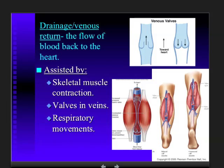The other thing that increases venous return is every time you inhale. You guys already know this: what happens to pressure in your thoracic cavity when you're inhaling? Is pressure increased or decreased? When you're inhaling, pressure is decreasing, right? You're lowering the pressure in the thoracic cavity, right?